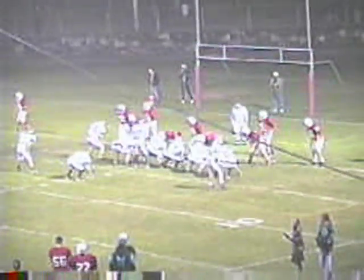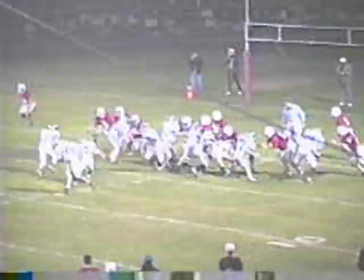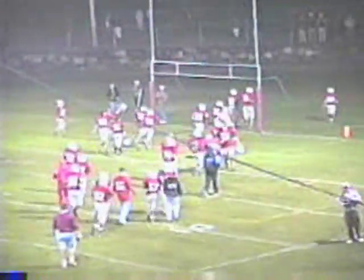6 seconds left. The ball inside the Hudson 2-yard line. Nashoba, 2nd and goal. Newton rolling, looking into the end zone, and incomplete. I believe Keblin was the intended receiver. The ball was thrown just a little bit short. Keblin got a hand on it but couldn't hang on around the 2-yard line, and time runs out on Nashoba on the fine goal line stand by the Hawks.